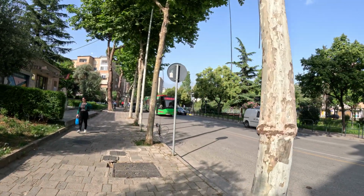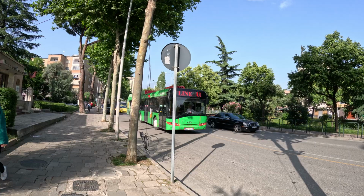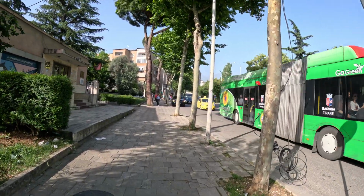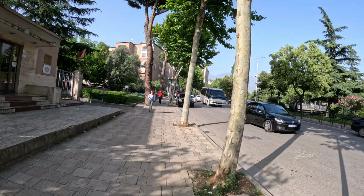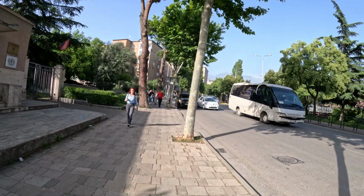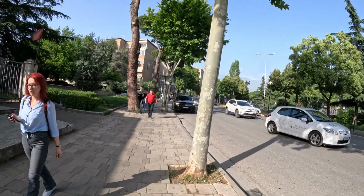See how it says the names on this bus? Green line, I get it. I just gotta figure out, you know, it stops. It's easy going city to city, just puts the name of the city on there and get on the bus.